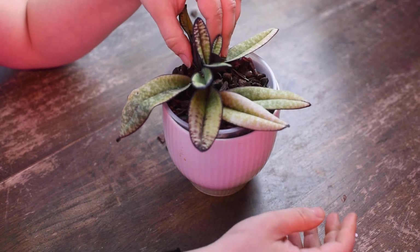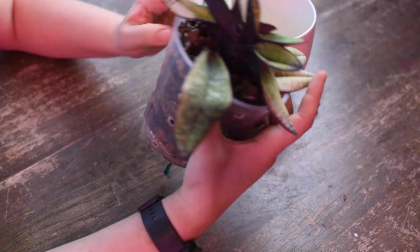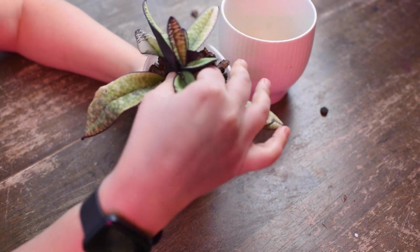So okie dokie, this is my Paphiopedilum. Let me take him out of the pot. I have it to help hydrate my plant a little bit. It is quite moist, but I'm not happy.